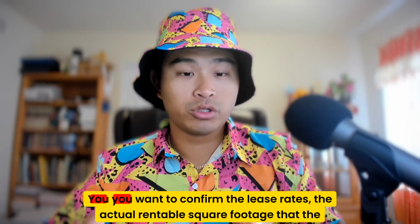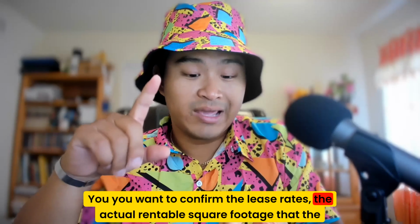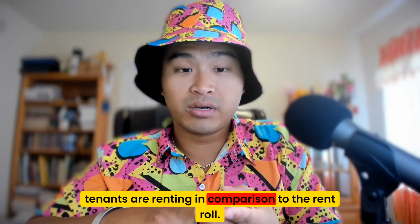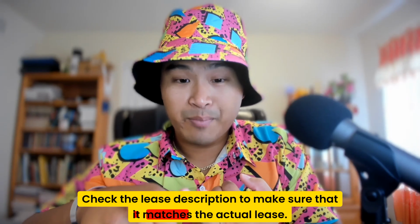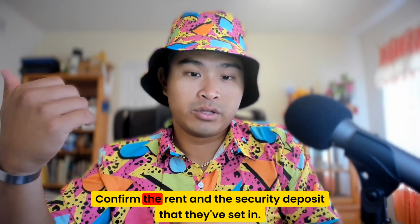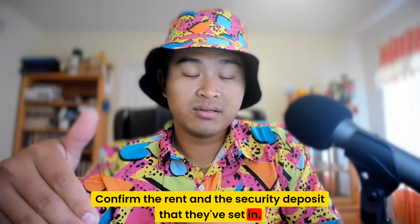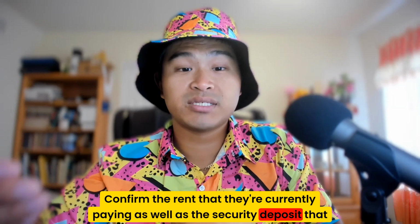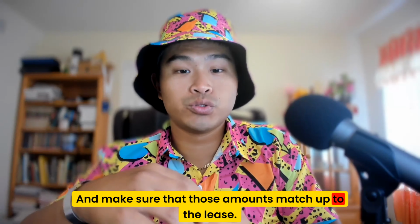So when you get your estoppels back, you're going to have a small checklist of what to look for. You want to confirm the lease rates, the actual rentable square footage that the tenants are renting in comparison to the rent roll. Check the lease description to make sure that it matches the actual lease. Confirm the rent and the security deposit. Confirm the rent that they're currently paying, as well as the security deposit that they initially deposited, and make sure that those amounts match up to the lease.